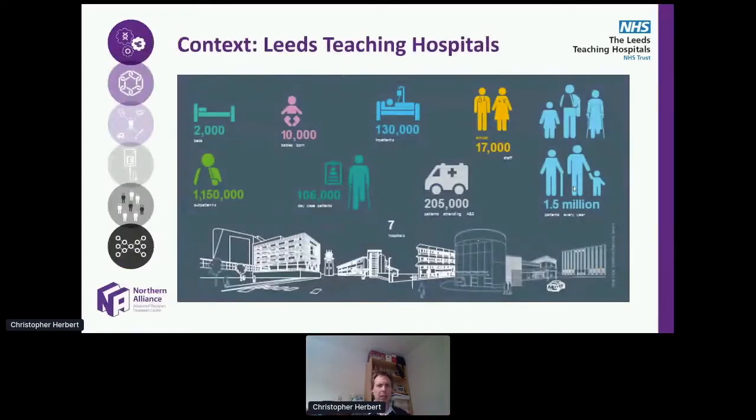And to put this into context, Leeds Teaching Hospitals, where I work, is an enormous organisation. We see 1.5 million patients each year. We have 17,000 staff, and we have 7 different hospital sites spread across Leeds. A really complex, challenging organisation that delivers a whole wide range of therapies and is included in NHS England's CAR-T commission sites as well. So we are now starting to deliver advanced therapies from a CAR-T perspective, as well as various gene therapies in our clinical services. So we have a complex environment in which we work.